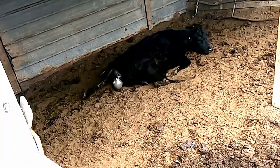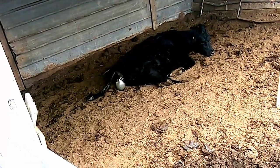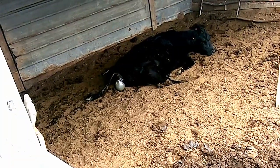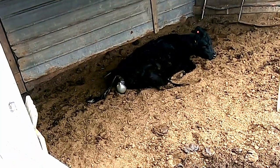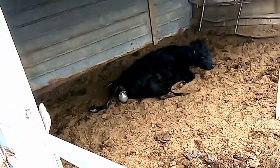The birthing process is well underway. I usually watch them at this point, give them about 10 minutes or so, and see if they can do it on their own. If not, especially with a heifer, I like to get them in and get them some help as quickly as I can.